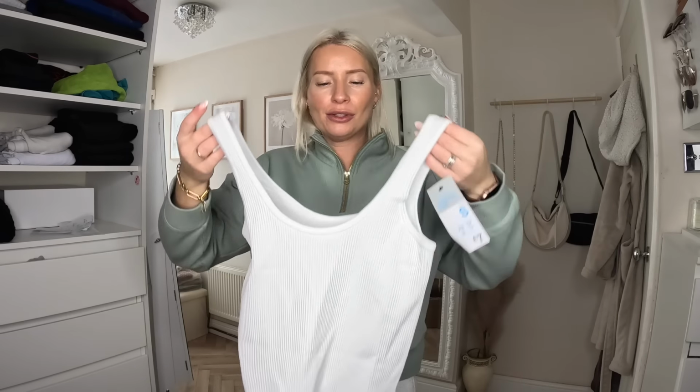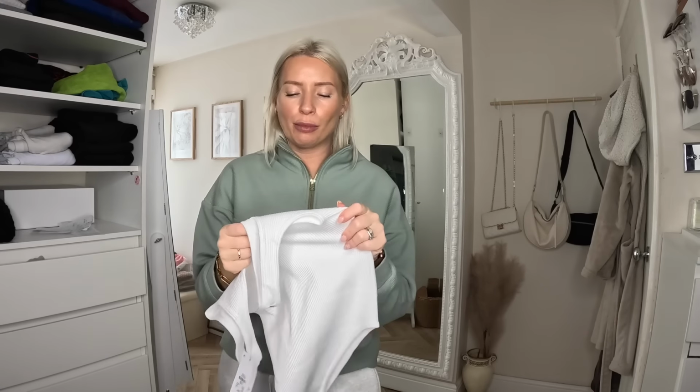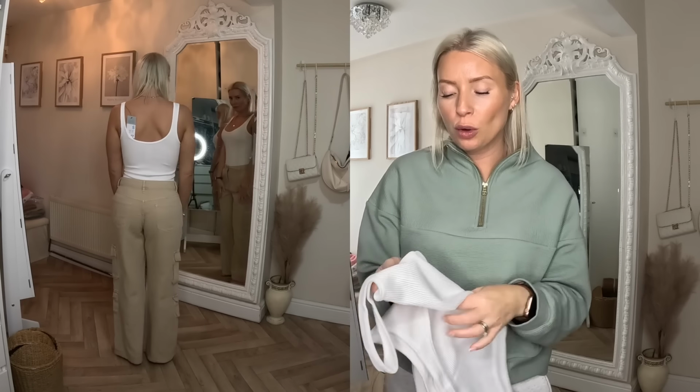Next up, I picked a few tops up because again, I'm lacking in tops. That is a very loud helicopter outside, if you can hear that. I actually picked up this bodysuit. So this one, again, is quite pricey for Primark. £7 for this bodysuit. But I've seen a lot of people buy it, and I'm hoping that's because it's good quality. It does feel quite thick.